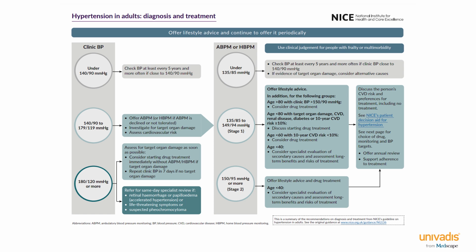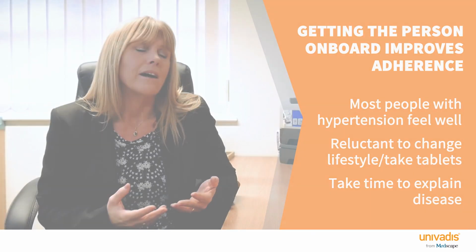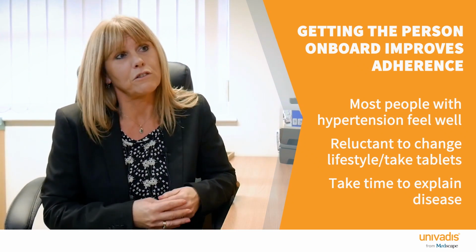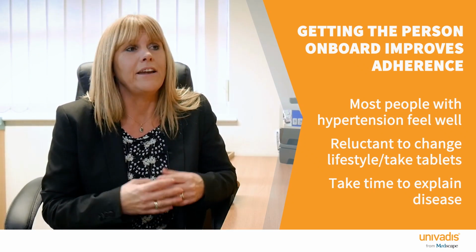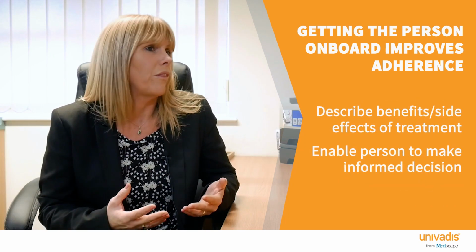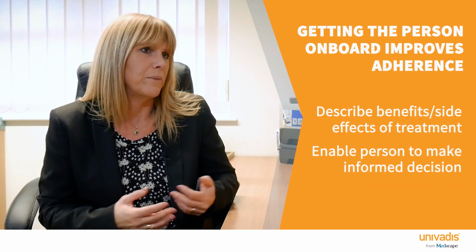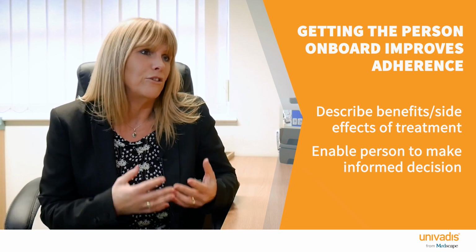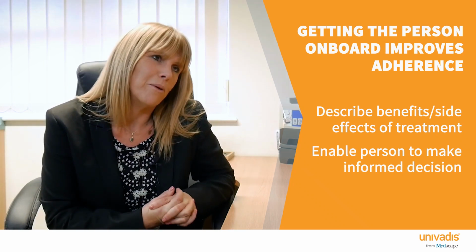So the most important thing is to explain about high blood pressure, explain about the implications, explain about the benefits of treatment, and then they can make an informed decision about what they want to do and whether they want treatment. And if you get them on board, then they're much more likely to adhere to the treatment plan.